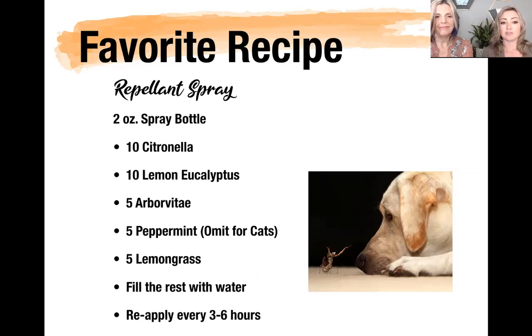Okay. And so before you go on a hike, let's say, or go on a walk, and maybe you walk through some wooded areas or weeds or grassy area, you want to spray your dog down right before you go on the hike. Okay. Especially under their belly and on their chest. That's usually where the ticks latch on, around the face and under the chest. Okay.